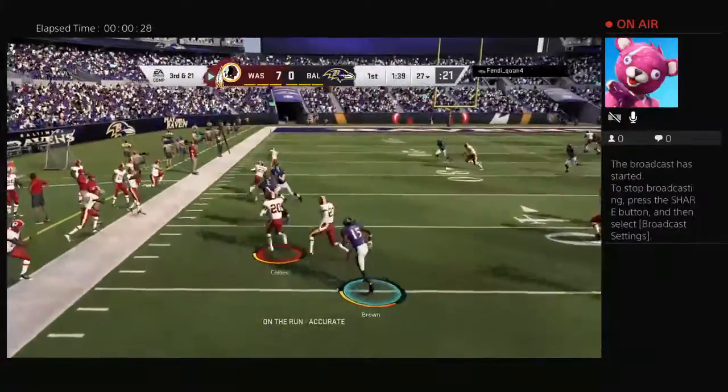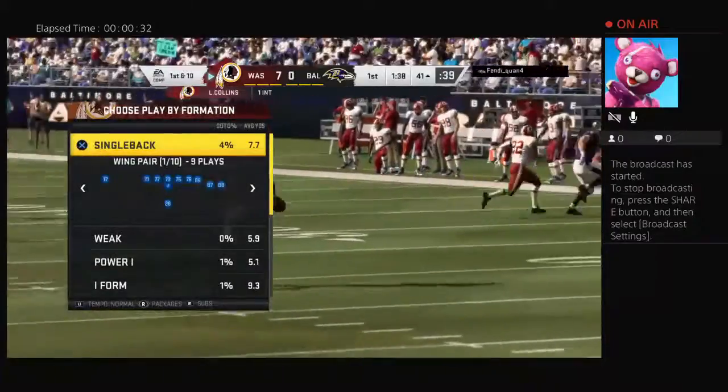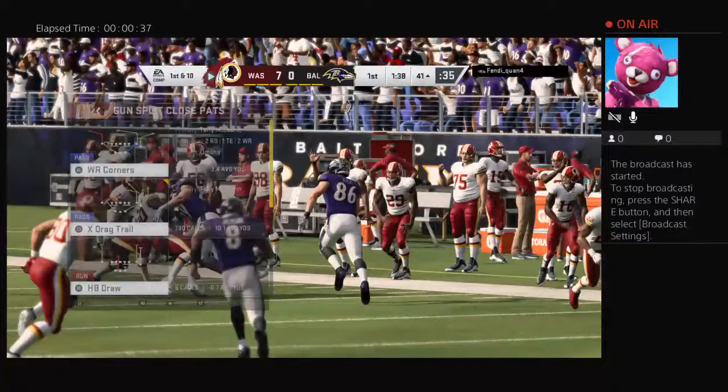Trying for Brown, and it's intercepted. Picked off by Landon Collins. And they'll start with great field position at the 41-yard line.